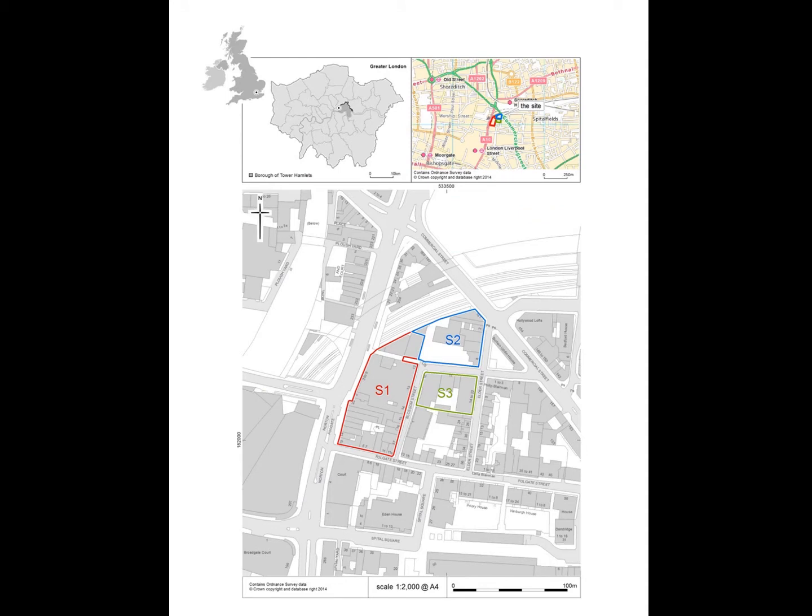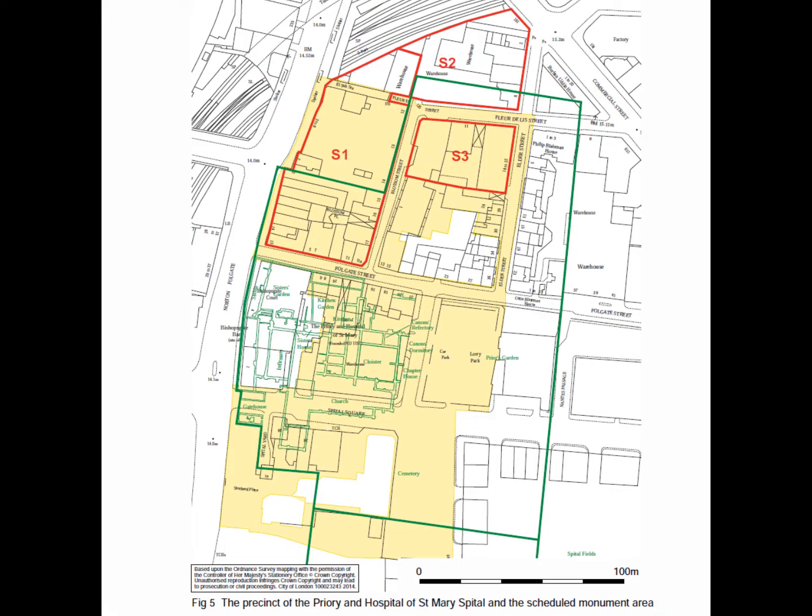As I said before, we're very close to Spitalfields Market. That's just to the south of us, and that got its name from St Mary's Spital, which was a priory and hospital founded in the 12th century and carrying on into the 14th. And this plan shows the remains that we know of from the priory precinct, overlaid on top of our S1, S2 and S3 site plan there.